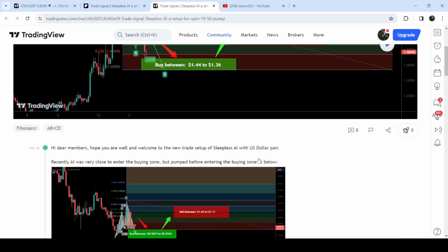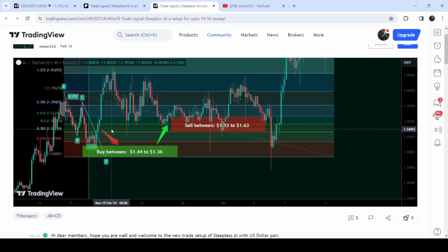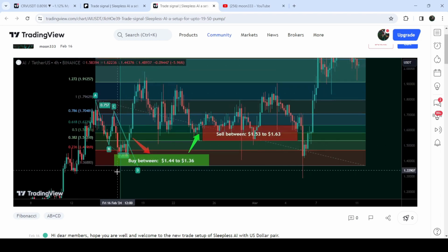And in order to see how the price line moved after sharing this signal, you need to click this play button like I'm going to do here. And after that, it will show you how the price line moved up from the buying zone and rallied to the sell target zone. And this was a quite nice pump, by the way.